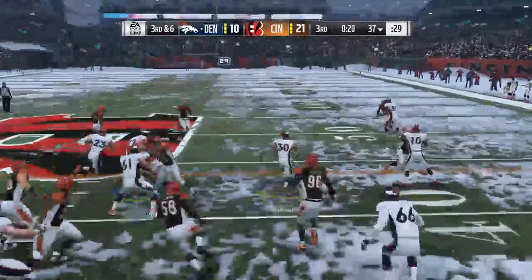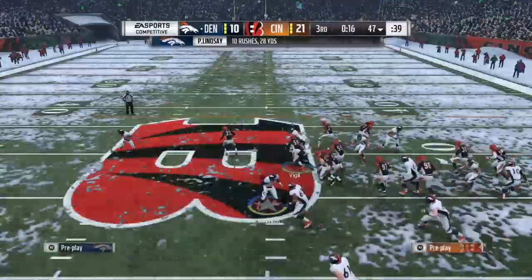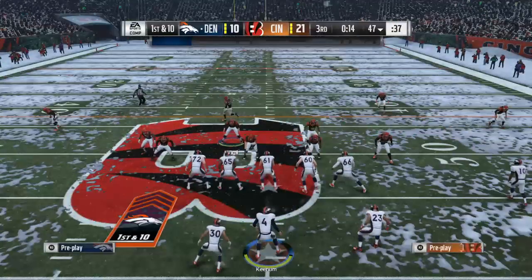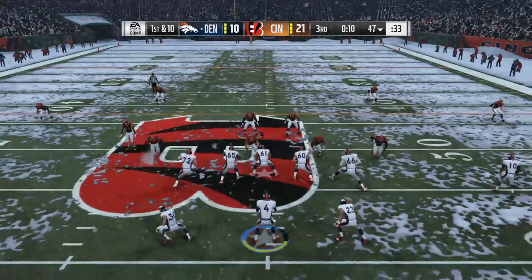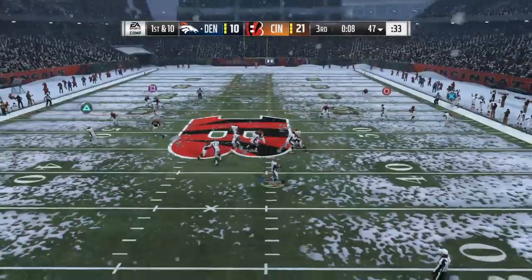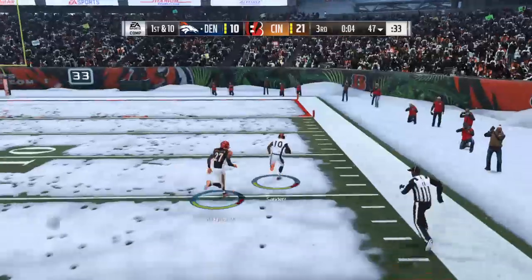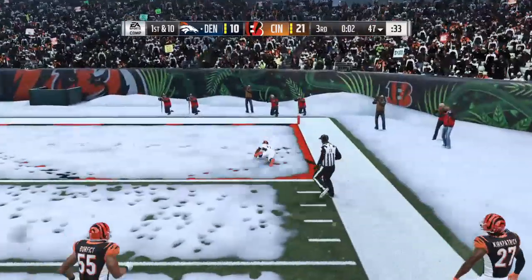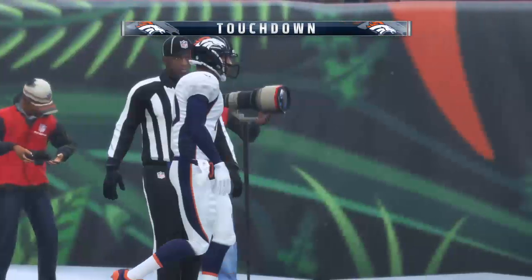On 3rd down, it's Lindsay. And able to get this one across the 45 before he's brought down. A 10-yard pickup, and it's enough for a Broncos 1st down. Now a play fake here on 1st down. He'll let this thing go for safe. That's caught inside the 20. And all the way home for a Broncos score.